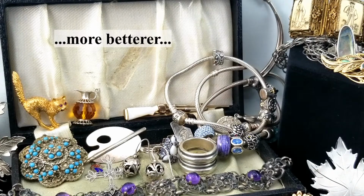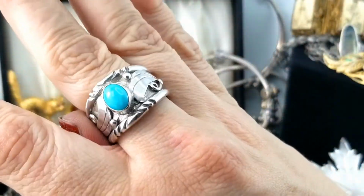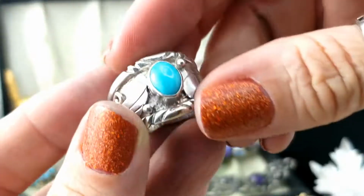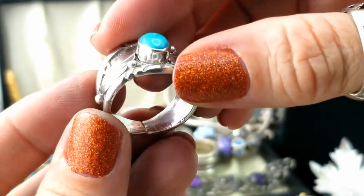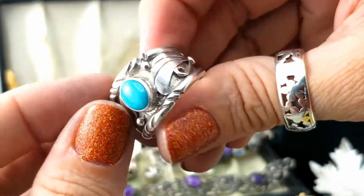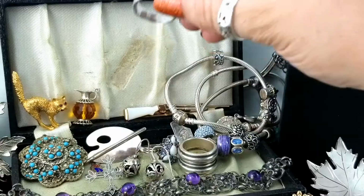Here's another ring. It's a very big silver tone with a piece of turquoise. No mark in there, but that is quite large. Quite large.